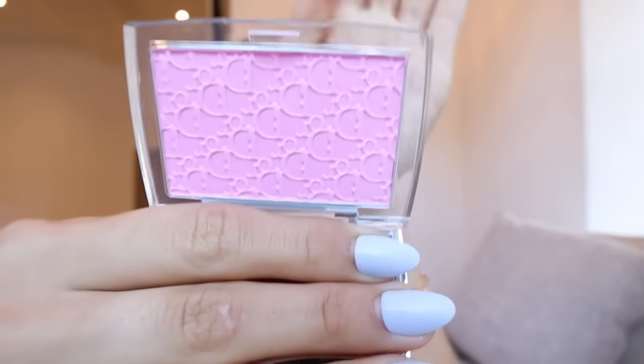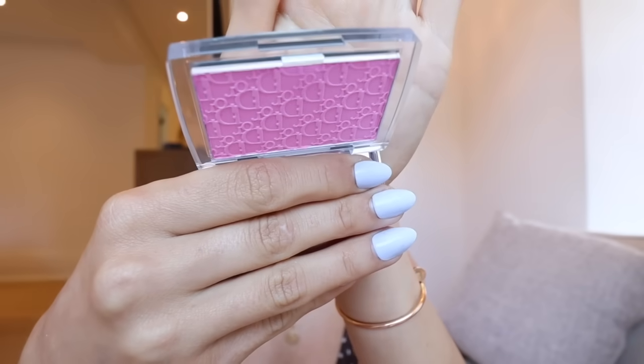I'm going to go in with Dior's Rosy Glow in the shade 001 Pink. It's like a true hot pink, and just tap it really lightly. I've been wearing my Laneige lip mask through this whole video. I'm gonna wipe that off.